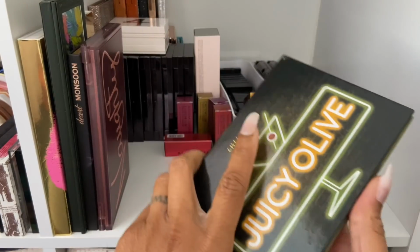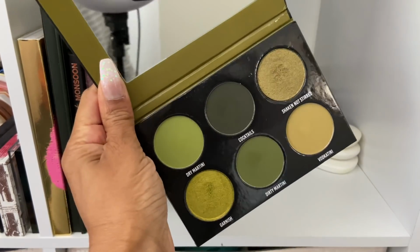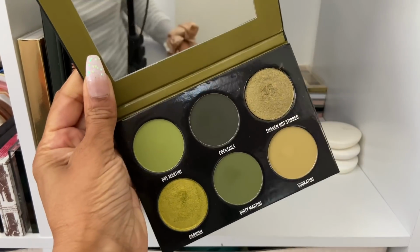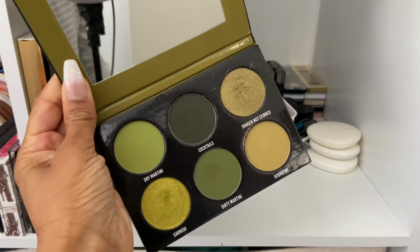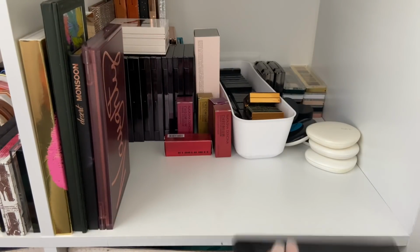I have one by Give Me Glow. This is the Juicy Olive palette, and any olive color you could want is in this palette, and these shadows are out of this world, matte and shimmer. So keeping this one.